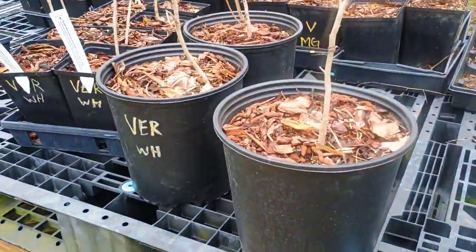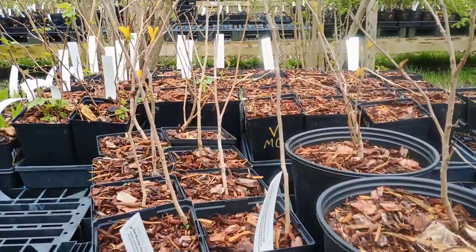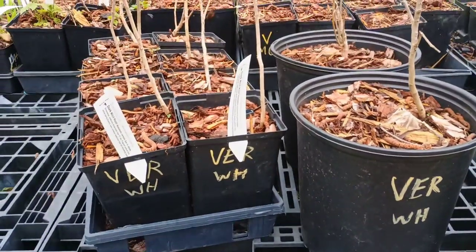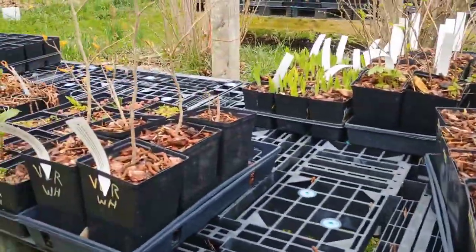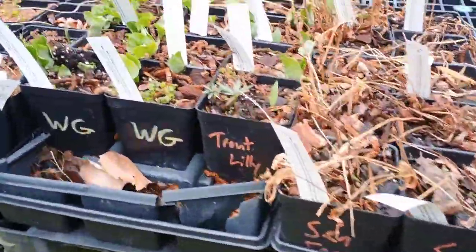a bunch of the vernal witch hazel in 2 gallons and gallons. We ordered some of the Virginia witch hazel, the fall flowering witch hazel, but it hasn't come in yet. But hopefully that will be available soon. More Solomon seal.